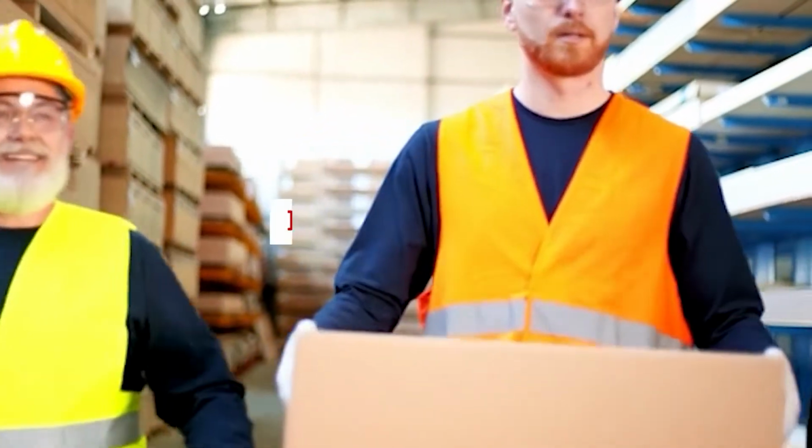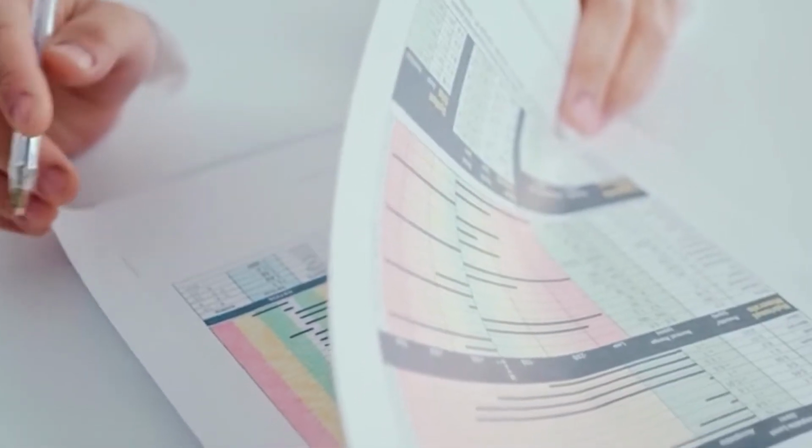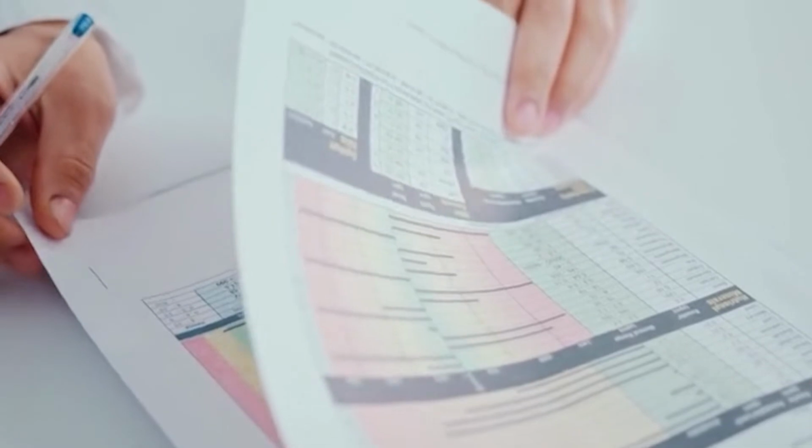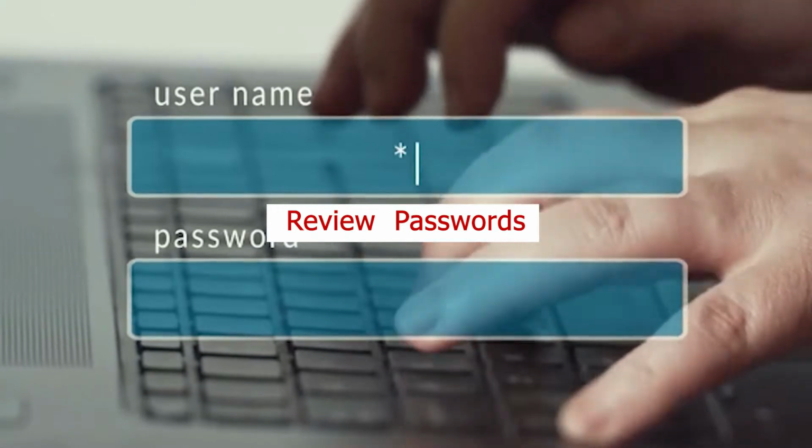Implement policies. Job roles such as administration and business management usually involve having access to important and valuable information. This creates opportunities for employees to use this information to their advantage and therefore commit a crime. This can be controlled by having staff within these job roles sign an agreement on what they can and cannot use company information for. Review passwords.